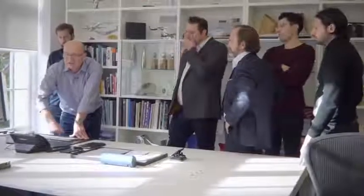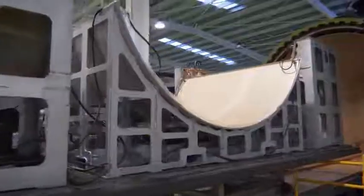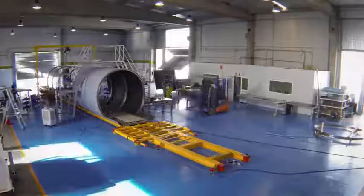When you're thinking about how to solve what's wrong today in transportation, it takes more than just one person, one company. It literally takes a movement, and that's what we're doing. We started to manufacture the first full-scale passenger Hyperloop capsule in the world. We're working with the best in class.